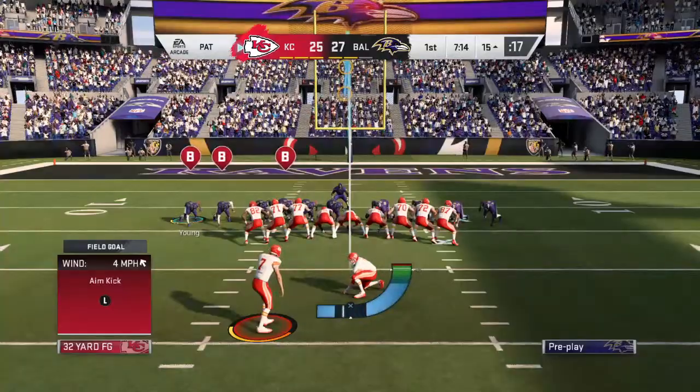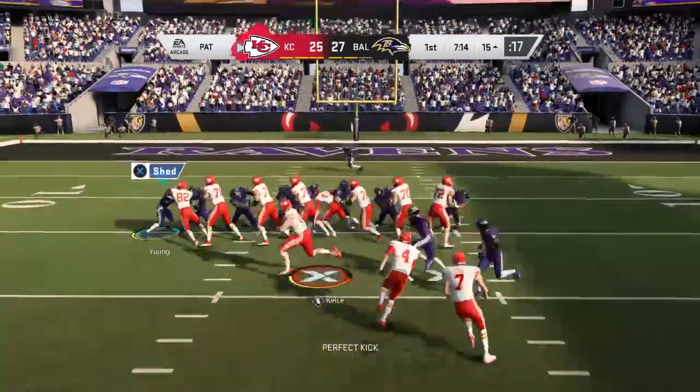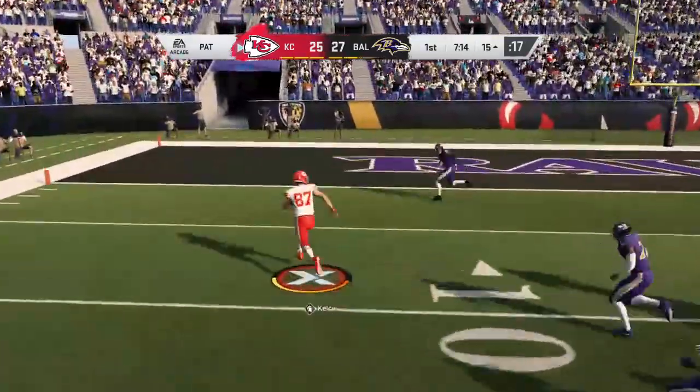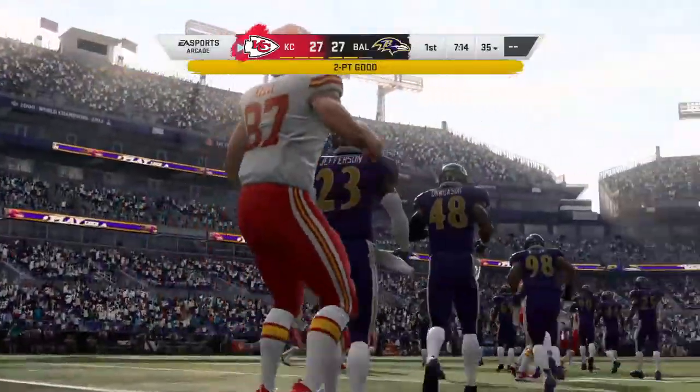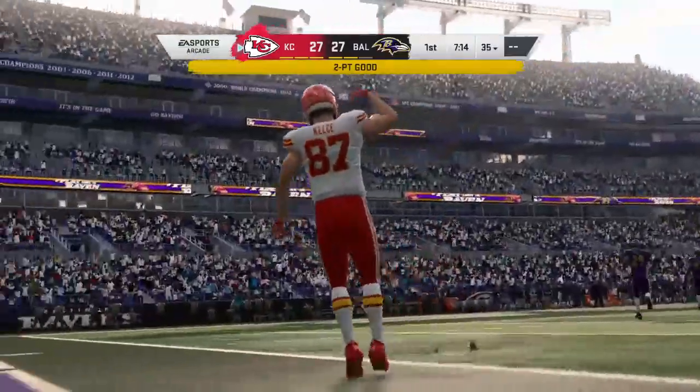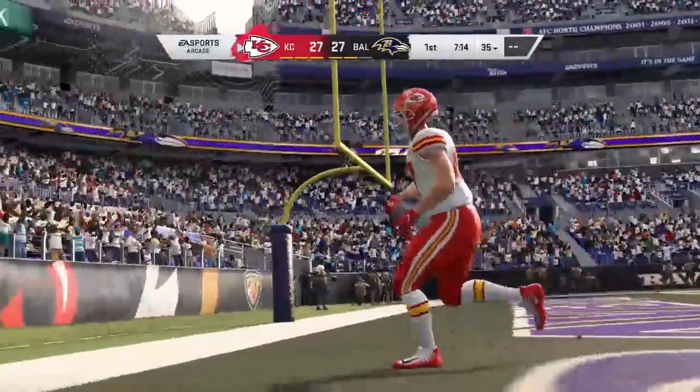Standing in the pocket and taking blind. And he takes off with it. It's a fake. And he's into the end zone for 2. So the fake works. And as a result, this game is tied.